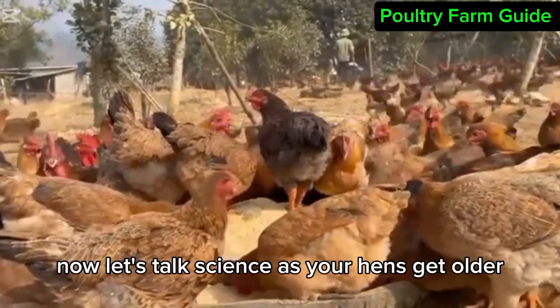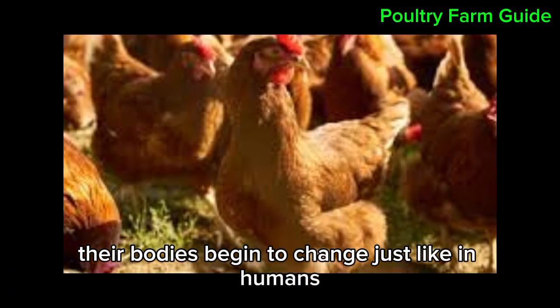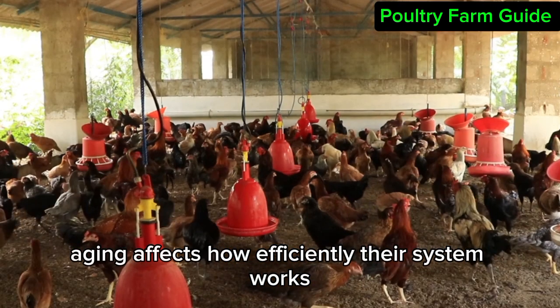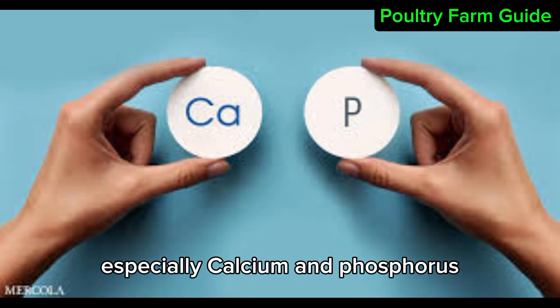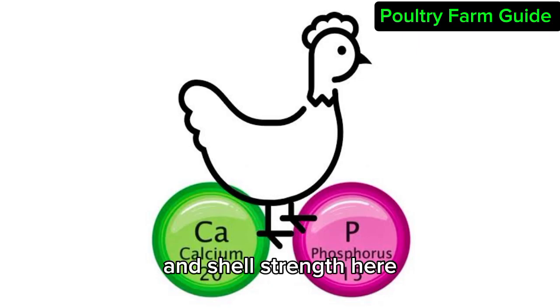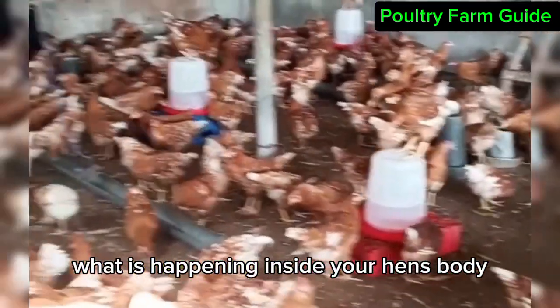Now let's talk science. As your hens get older, their bodies begin to change. Just like in humans, aging affects how efficiently their system works. One of the first areas to suffer is nutrient absorption, especially calcium and phosphorus, which are essential for egg formation and shell strength. Here's what is happening inside your hen's body.